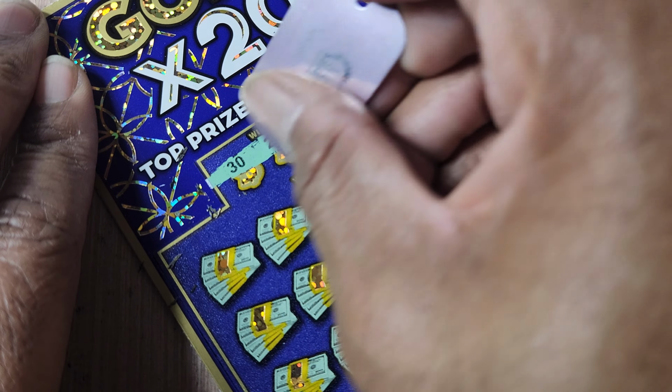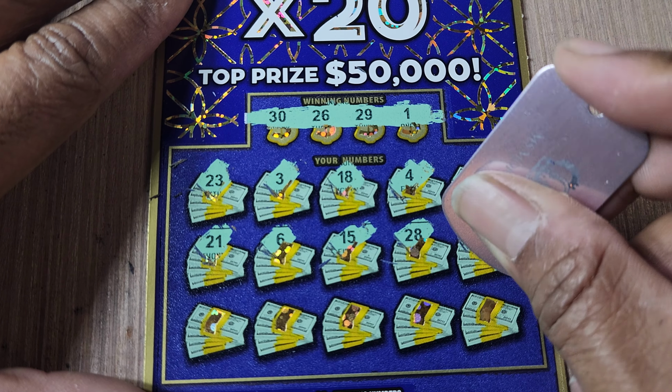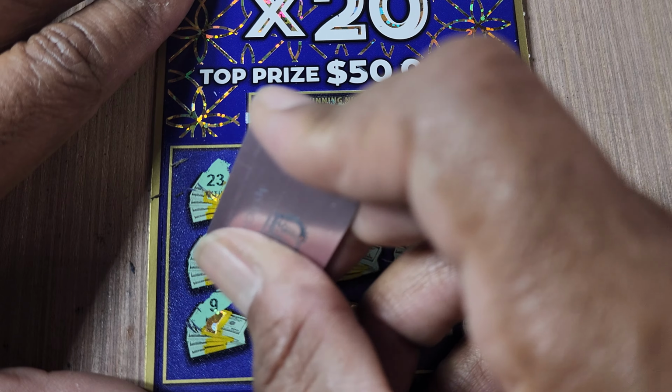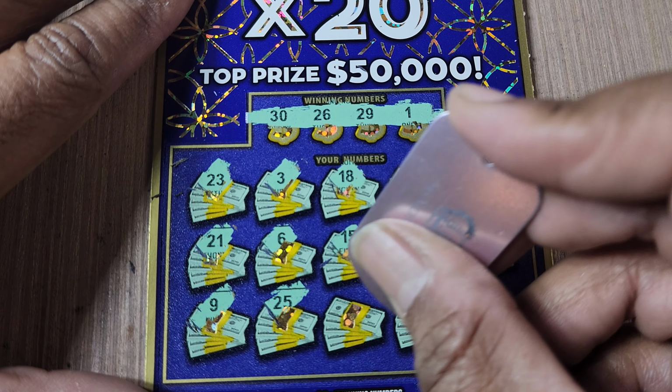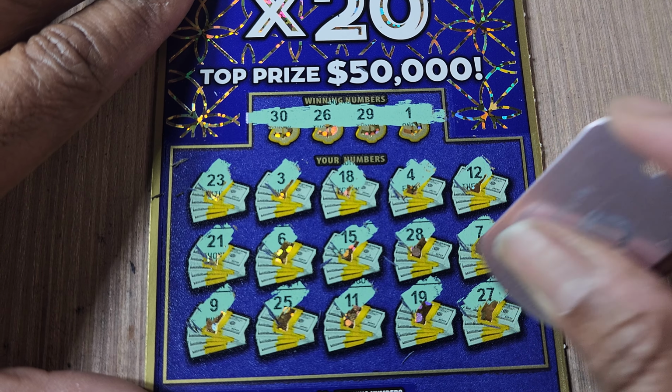30, 26, 29, single one. 21, now. No singles. Well, we got one up there, so we do have a single. Seven, nope. Last row, nine. 25, 11, 19, and 27.